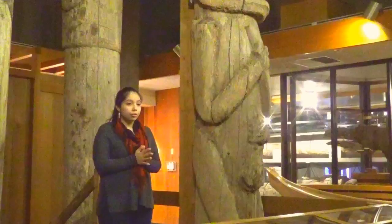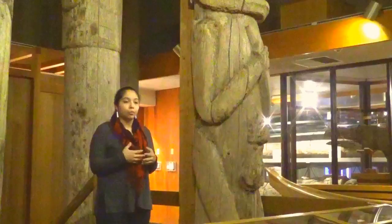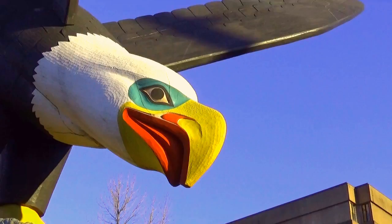From that, they communicate with other nations, such as the Kwakiutl, and you have the Coast Salish over in British Columbia and down into Washington State. And so all of these folks kind of exist together. What connects them is the art. Anyone that walks around Ketchikan can see the art that the community has created.